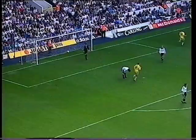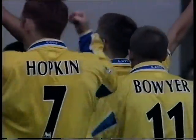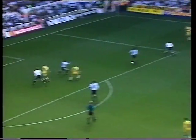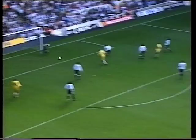And now Batty again. Good early ball for Smith. And Leeds have drawn level. 7 minutes into this second half. And a really well worked goal by Alan Smith. And the shot was perfectly placed to beat Ian Walker. And once again, Tottenham failed to keep a clean sheet.